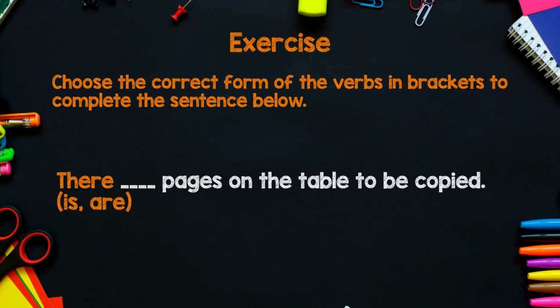And we were told at Rule 8 that if a sentence begins with the word there, we must check the subject that comes after the verb in order to choose the correct verb. So let's take a look at the word that comes after the missing space. Pages. Pages is plural. Therefore, we must choose the plural verb also. So, boys and girls, the correct sentence would read, there are pages on the table to be copied.